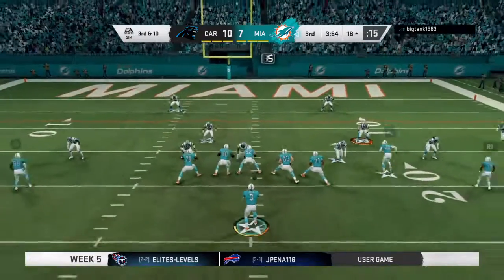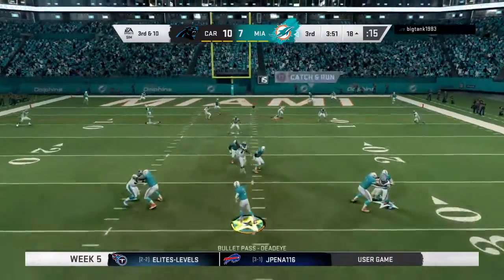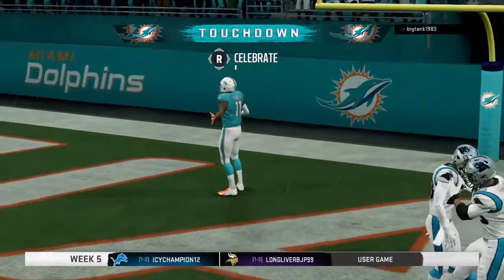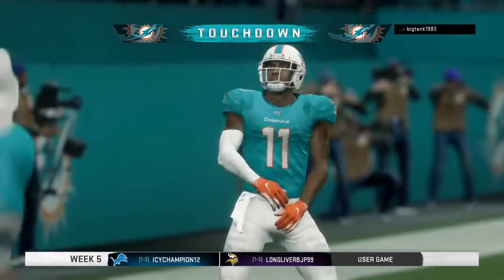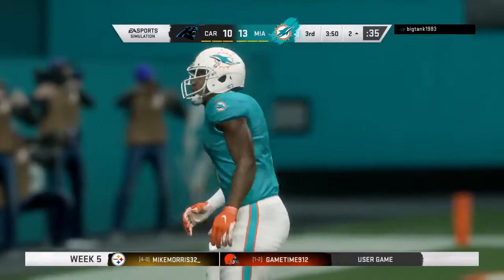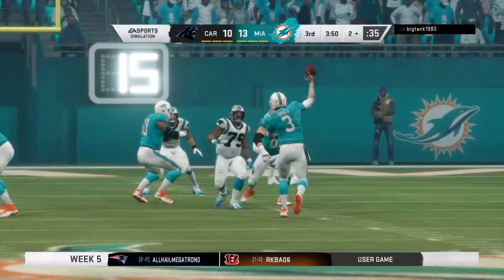The pressure drops off as they'll look to throw. And this is caught by Parker for a Miami touchdown. Devontae Parker, his 2nd touchdown on the season. And the Dolphins are going to jump back in front.